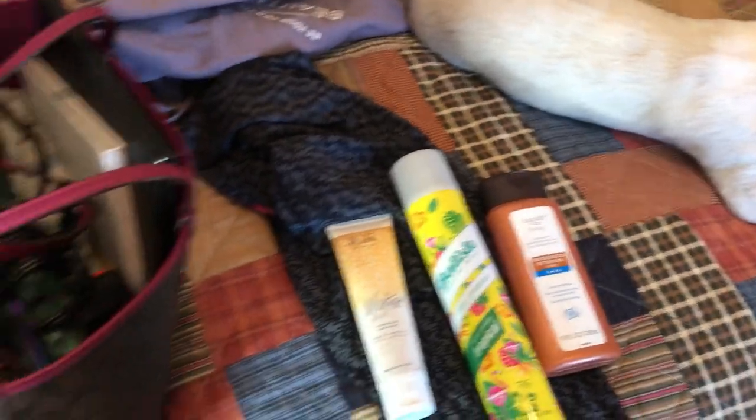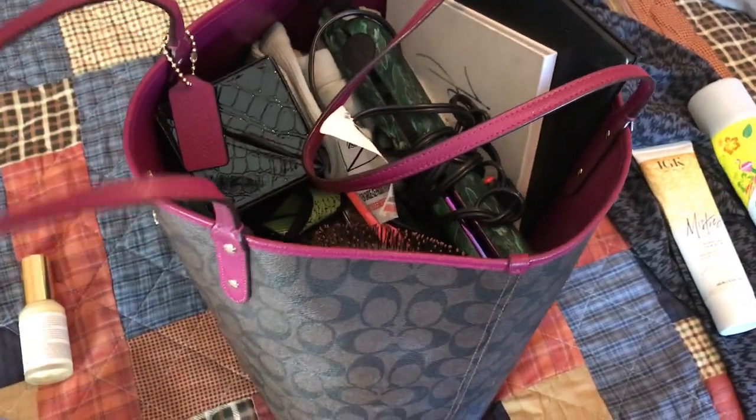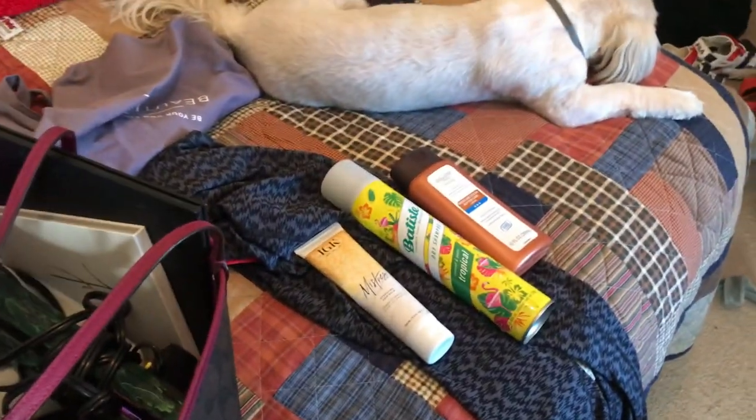My husband's going to kick my behind because he's going to freak out when he sees all this stuff I'm bringing, but I'm just kidding. He really doesn't care. But I'm bringing it anyway because I'm going for 7 days and I need my stuff. So on to the next thing.